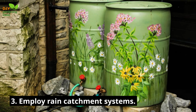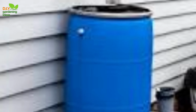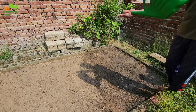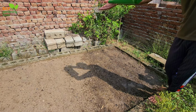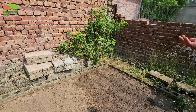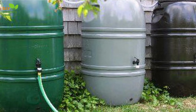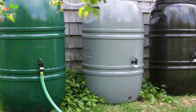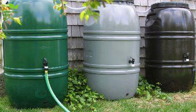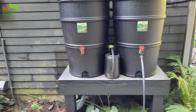3. Employ rain catchment systems. One primary goal of any sustainable garden is to use less water. Our water supply is not infinite, and it is especially unreliable in hot climates with rapid evaporation, or those frequently subjected to drought. Rain barrels are an excellent way to collect rainfall when it is available and store it for later use. Using rainwater Mother Nature naturally provides also reduces costs and is infinitely better for the environment.